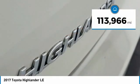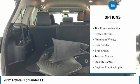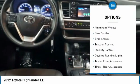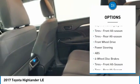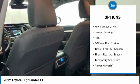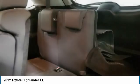This vehicle has less than 115,000 miles. Here are some of this vehicle's great options: tire pressure monitor, heated mirrors, aluminum wheels, rear spoiler, brake assist, traction control, stability control, daytime running lights, tires front all season, tires rear all season.